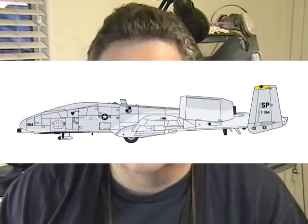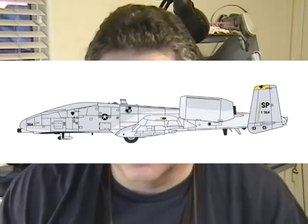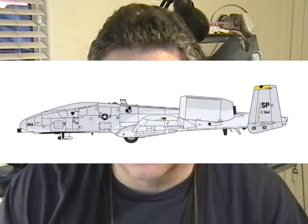First up, Hasegawa is doing a very strange subject. It's a 1/72nd scale, what is touted to be the A-10D. It's a UAV version of the A-10 Thunderbolt II, and they're going to do one in 72nd scale. It's going to be kind of nice if it's a new tool or a fairly recent tool.